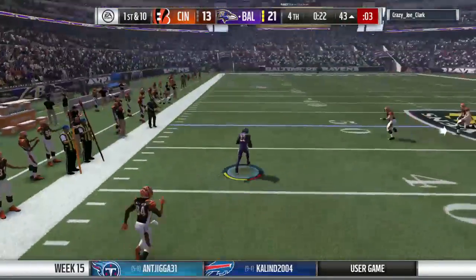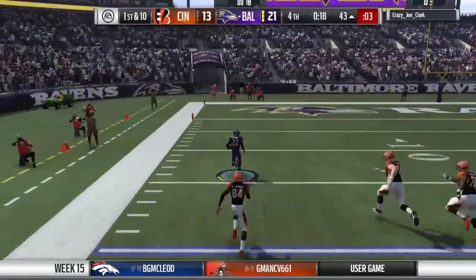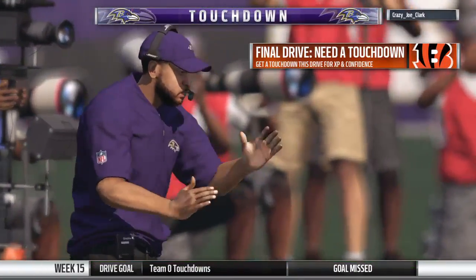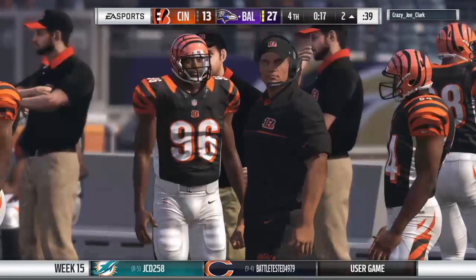And, a crusher there as it's intercepted. And look out, I think he's going to go. And he will bring this back. It's a pick-6 and a Raven touchdown. Well, we know this defense has athleticism. Spots like that prove us right.